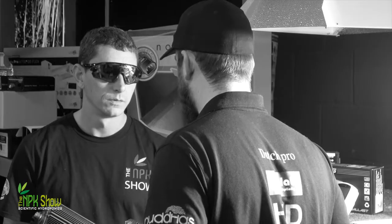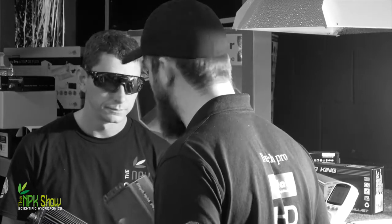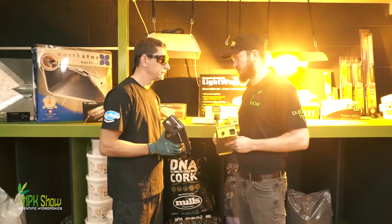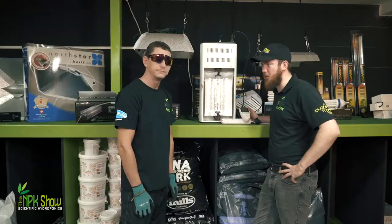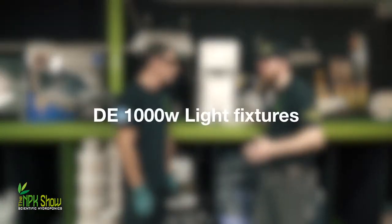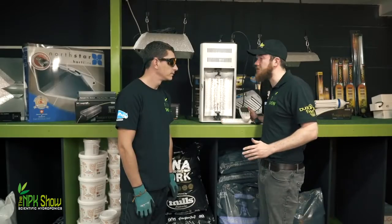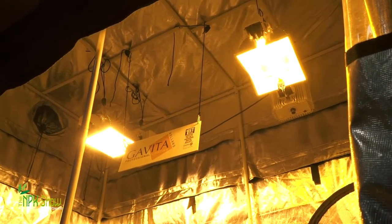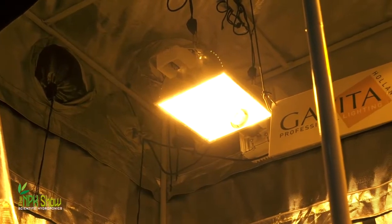Before we wrap up, we're going to show you the 1000 watt double-ended light in action. Let's go and set it up. It's the Mac Daddy now. Okay. It's the 1000 watt double-ended light fixture. Now there's a few on the market, some really good fixtures. Gavita, everyone knows Gavita. It's the number one at the moment for selling ballasts and selling light kits.